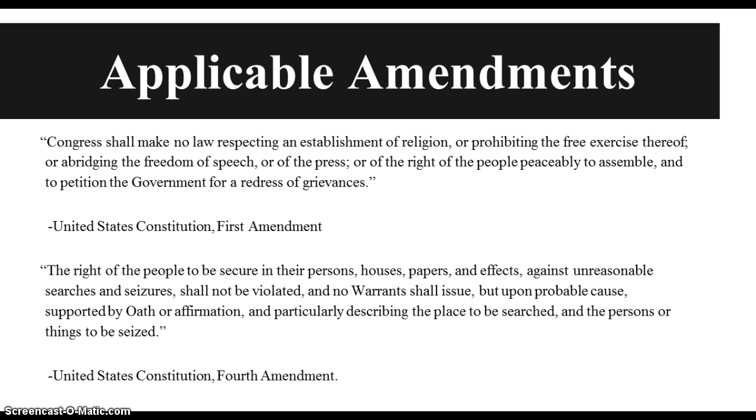The First and Fourth Amendments relate to students' and schools' rights concerning cell phones at school. The First Amendment directly impacts how much public schools can control student expression and conduct. The Fourth Amendment restricts the extent to which schools may investigate violations of school policy. According to the Fourth Amendment, searches and seizures must be reasonable.